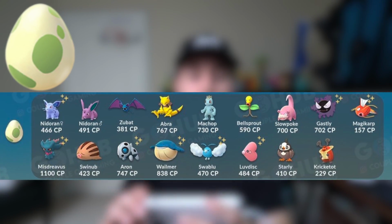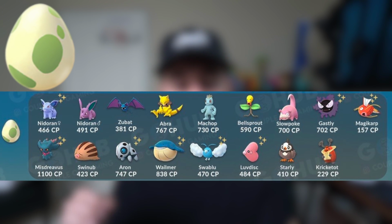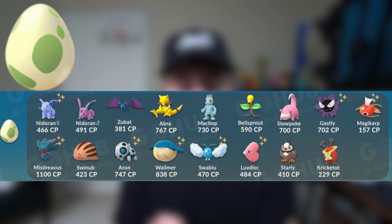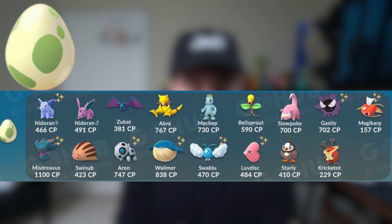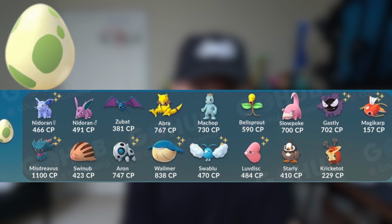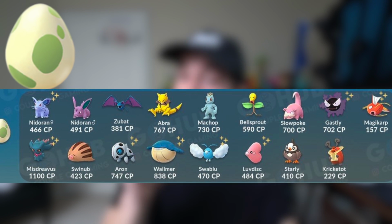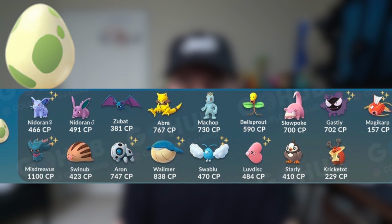Out of the 2-kilometer eggs, you can get Nidoran female, which could be shiny, Nidoran male, Zubat, Abra, Machop, Bellsprout, Slowpoke, Ghastly, which could be shiny, Magikarp, which could be shiny, Mischievous, which could be shiny, Swinub, Aeron, which could be shiny, Wailmer, which could be shiny, Swablu, which could be shiny, Luvdisc, which could be shiny, want that one really bad, Starly, and then Kricketot.